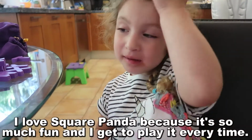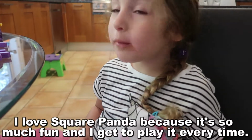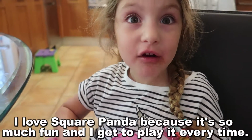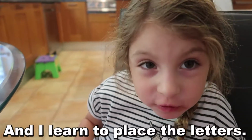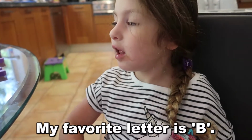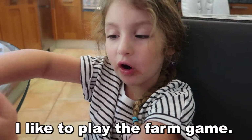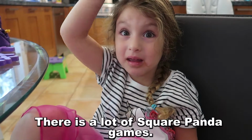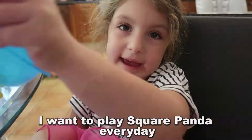I love Square Panda because it's so much fun and I get to play it every time. And I get to play the letter. My favorite letter is B. I like to play the farm game, but there's a lot of Square Panda games. I play Square Panda every day.